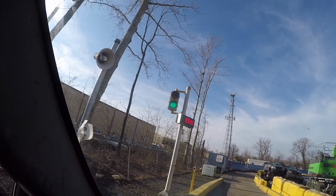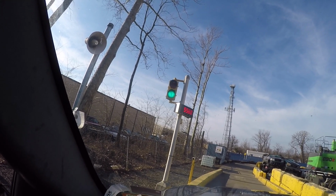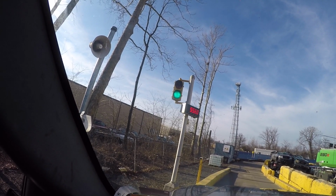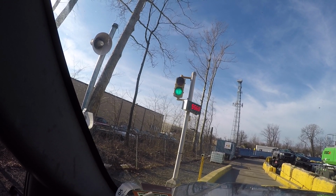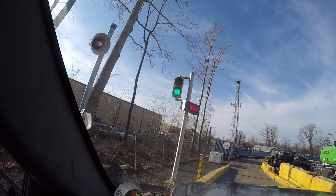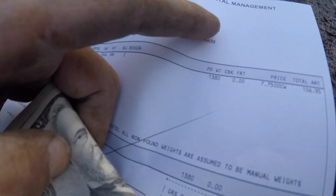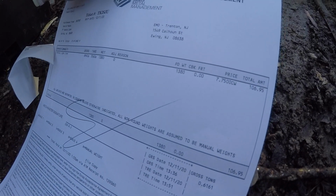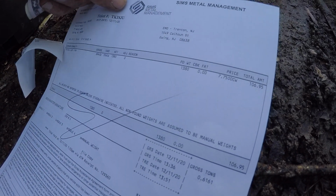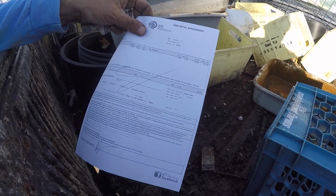So it was 6,960 pounds. So I'm like 1,300 pounds. Hopefully, I don't know what light iron is right now, but hopefully we do fairly well. That was about 1,400 pounds or so, 1,300 pounds. We'll see. On here, it was 1,380 pounds. And they paid $7.75 a 100. So every 100 pounds you got $7.75. Pretty good. All right. I guess we got to get back there and load up all these totes.